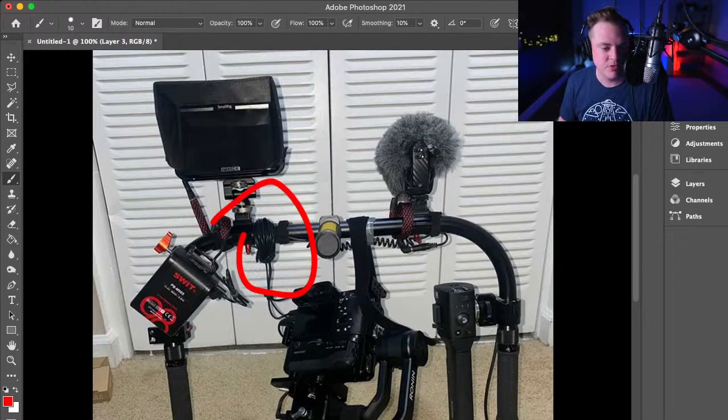Huge cable here wrapped around. Lots of excess cable. I think I know exactly what that is. Looks like the extension for your shotgun mic. And I've done the same thing. That extension's like 10 feet long and you just got to wrap it around forever because it's just so long. I know they make shorter ones, but I've done the same thing.